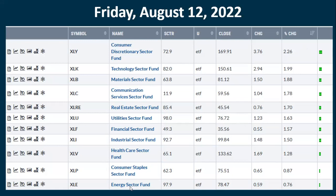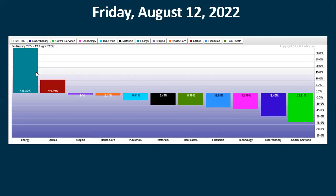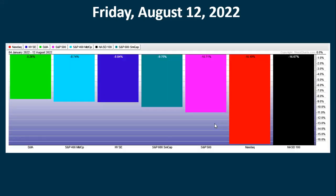Energy was up, but it performed the worst in Friday's session. Here are the technical analysis scores with utilities, energy, and industrials. They're into the 90s. Communication has now got up into double digits at 11.9, where it had been in single digits. And here is the sectors chart showing energy is starting to go back up slightly. Utilities are still holding up. All of the other sectors are negative, but showing some improvement.